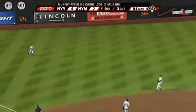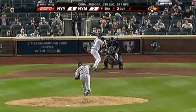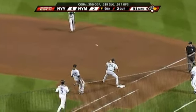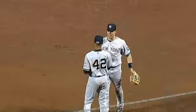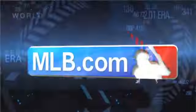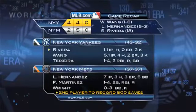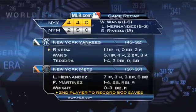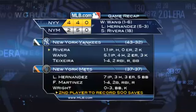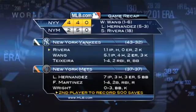And that is a base hit to left field for Murphy. And that should do it. There is Cano to Teixeira. The 500th save for Mariano Rivera. The second in history to reach that plateau. And all of his teammates are coming out of the dugout, John. The Yankees beat the Mets. Hard times for the Mets. 4-2 the final.